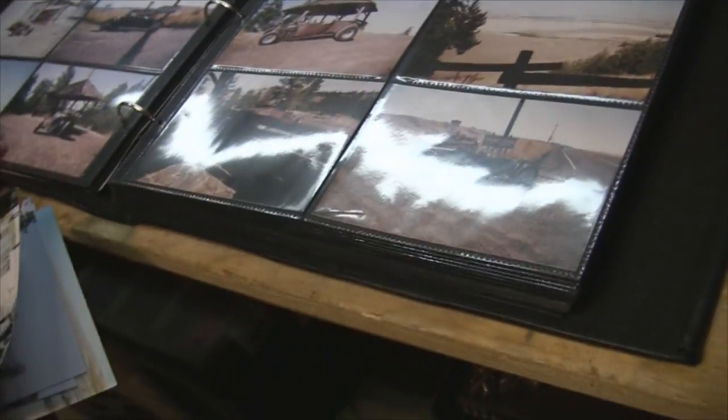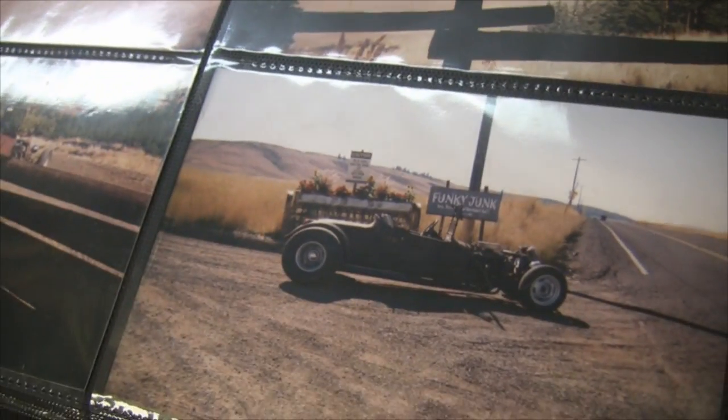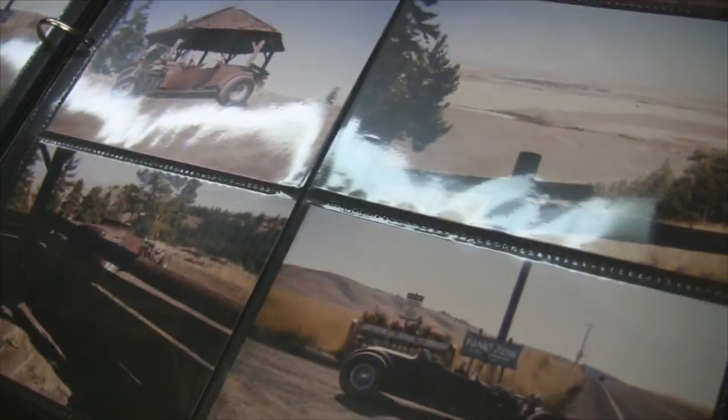Oh, I know, I love it. I just love that rusty old metal. But this is the building up there at the ski hill. Yep. Some people ask me, you probably get the same thing.